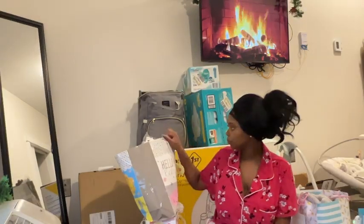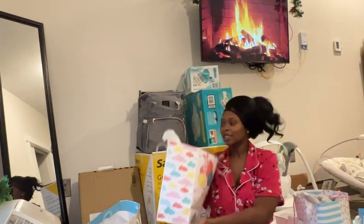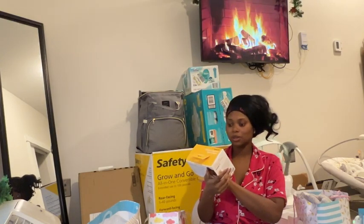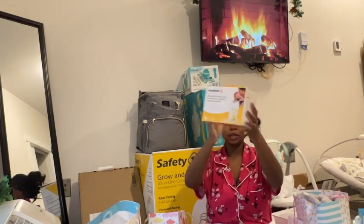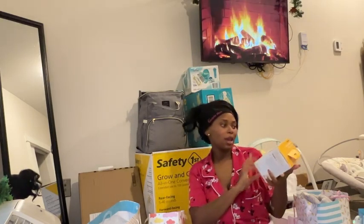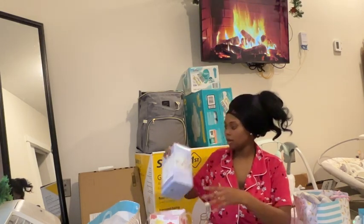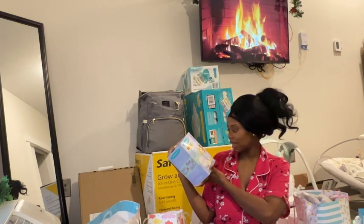Everything is heavy. Then we have another gift bag. What do we have in this one? This one, I have the breast milk storage bags. These are good when I start breastfeeding. There's like 100 bags in there, and I can put it in the freezer, and that's all good. Okay. And then we have the disposable nursing pads.